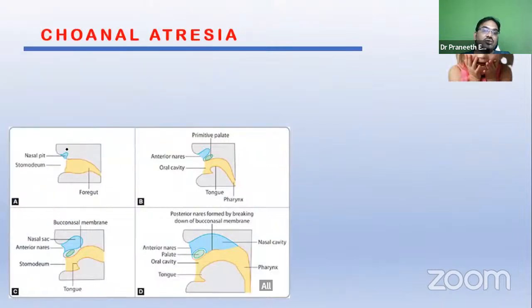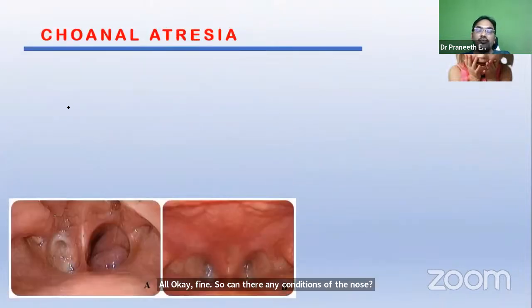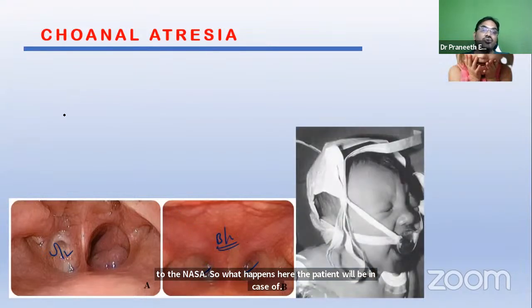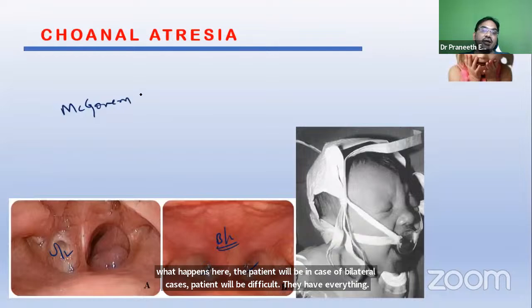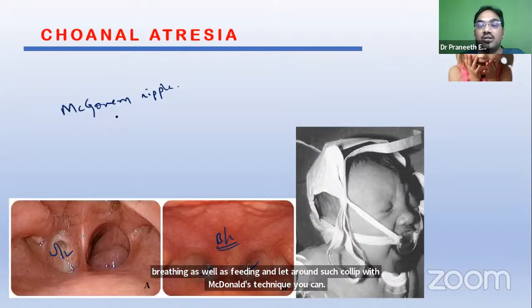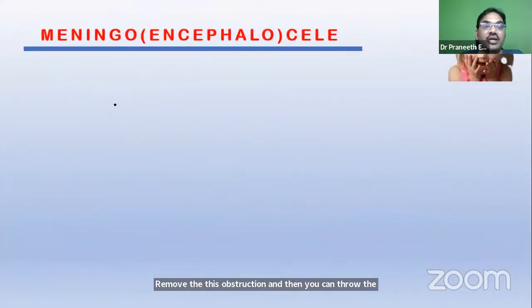Okay, so congenital conditions of the nose: choanal atresia, you know, it is the persistence of the bucconasal membrane. You see the choana, this is unilateral, this is bilateral, right? In choanal atresia, there is a block where the posterior choana connects to the nasopharynx. So what happens here? In bilateral cases, the patient will have difficulty breathing. In these cases, you can initially insert a McGovern nipple. That will help in both breathing as well as feeding. And later on, surgically, you can remove this obstruction and provide the pathway. So this is choanal atresia.